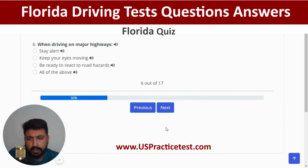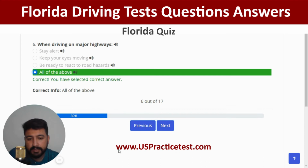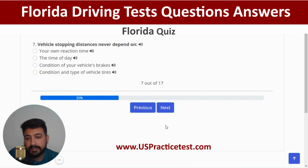Correct, and next. When driving on major highways, so you can choose the last option again, which is all of the above. Correct, and next. Vehicle stopping distances never depend on. The right answer is the time of day. So I'm going to click on the second option.